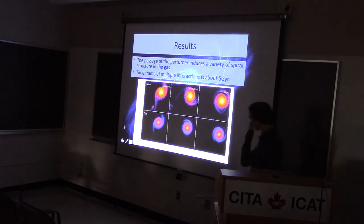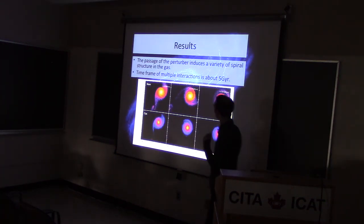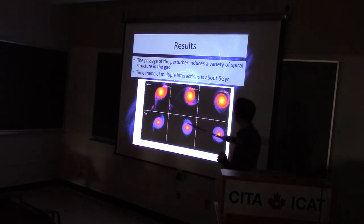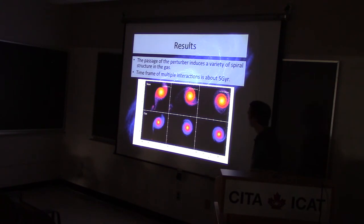Cool. So, this is some snapshots from that simulation. You can see at certain points, you'll drive a very strong outer spiral mode, and these will wind up over time and become almost circular as the disk rotates and winds the material up and becomes almost back to its initial state once the perturber gets far away enough from the system. And you get multiple interactions on the scale of many giga years.